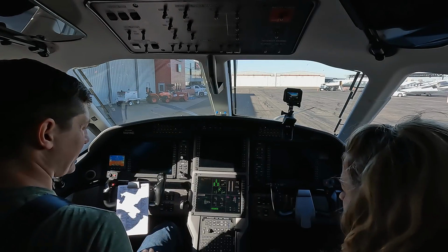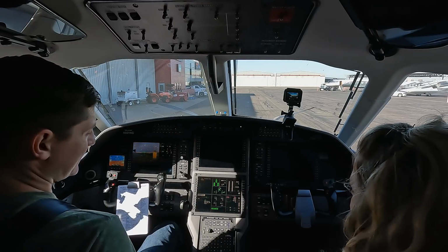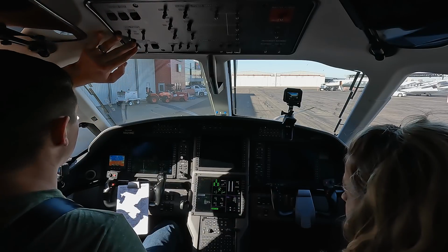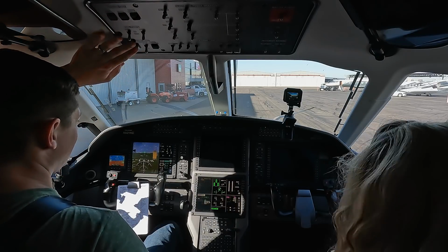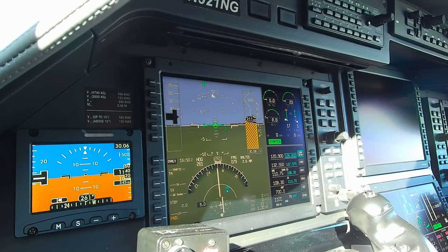We've done our before starting checklist. We're ready to get this thing started. We've got at least 24 volts. Go ahead and turn the beacon on. And we're clear left, center, and right. Go ahead and bump the starter. We'll be watching for 13% at least on the NG.